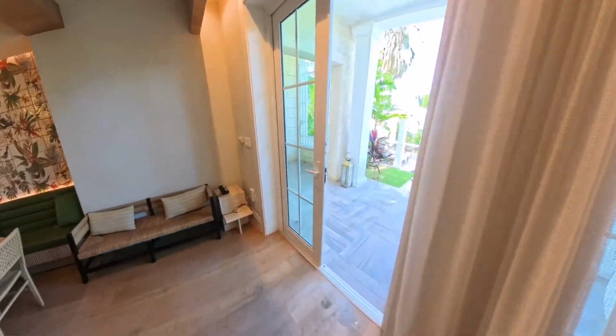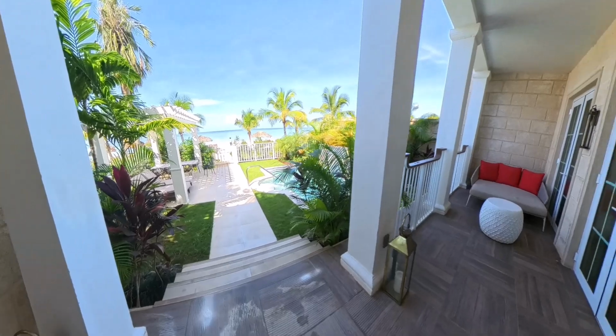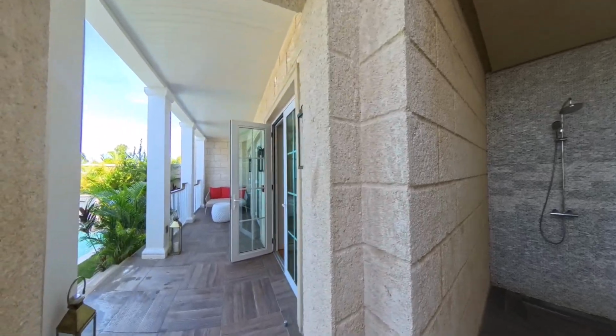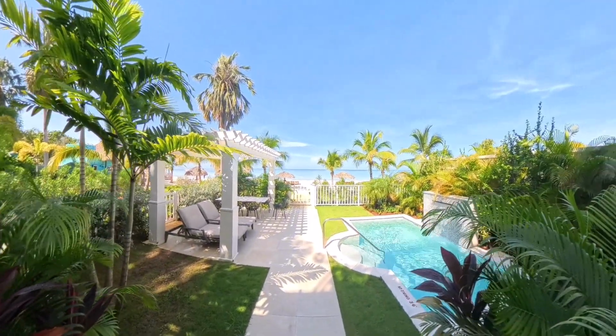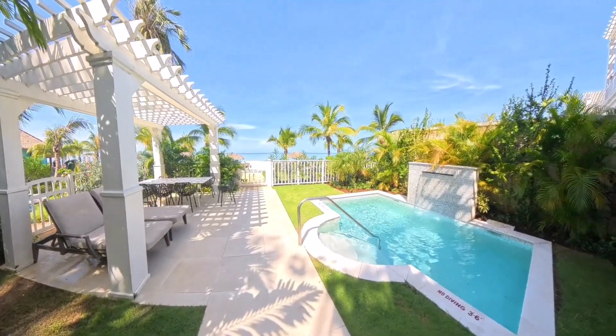And you can see here plenty of outdoor space. You get an outdoor shower, so you shower off before you come in. Sitting area that's always in the shade. And remember, you're going to get really good sunsets because we're on the west side of the island. So you're going to have some amazing sunsets here.